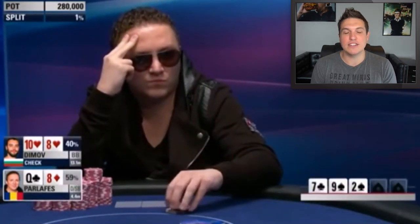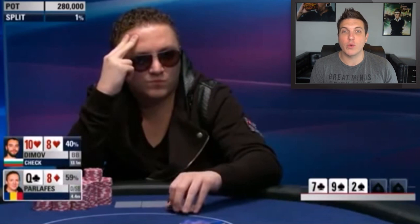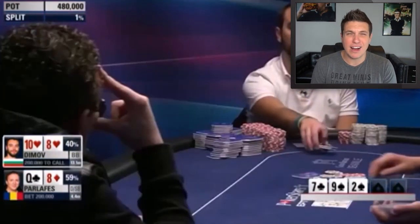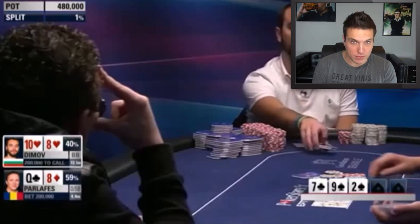He does decide to bet 200,000 into a pot of 280,000. I like this size on a board with a lot of draws like this. When you do bet, you generally want to pick a size that charges more of those hands. Over to the big blind, and now Dimov has a choice to make. He can either go for the check raise or go for the check call. Now, I think mixing in some check raises would be good, but there is a problem with check raising.